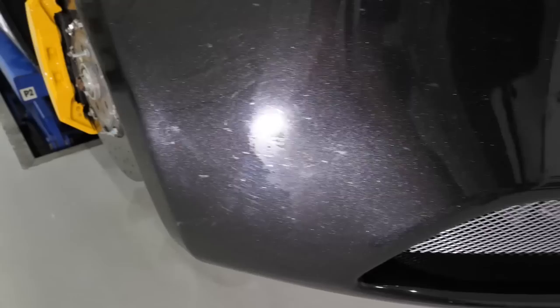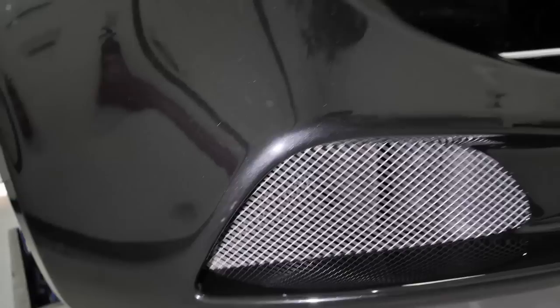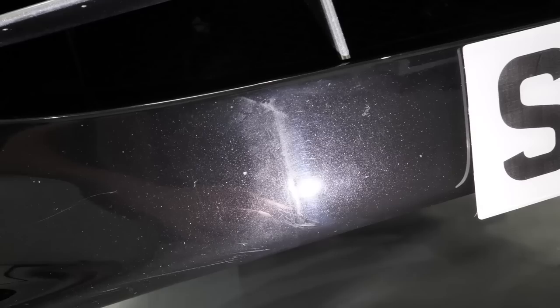Oh, there's a blend on the bumper here. All right, okay, track the lights. You see the edge mark coming down the side of the bumper. Nice blend, something's been painted. Where does that blend? Deeper scratches here. That's the previous location for the registration plate.